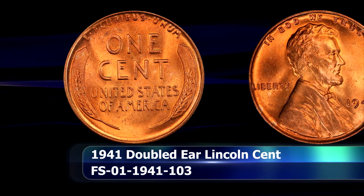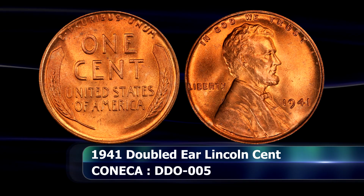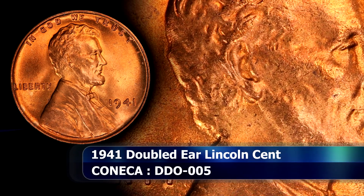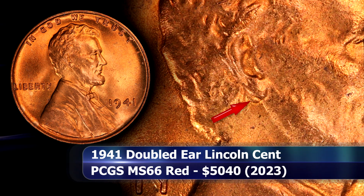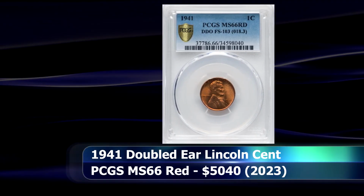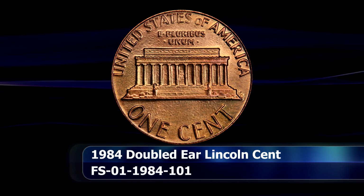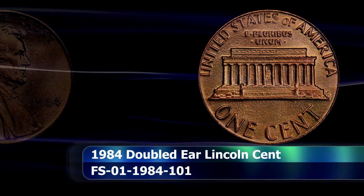Another coin that you can eagerly check for a doubled ear variety is the 1941 Philadelphia Mint wheat cent. This coin has more the classic doubled ear look that most people tend to expect when mentioning doubled ear varieties, as in the earlobe is doubled rather emphatically towards the southwest. It looks like an additional earlobe, or a bump below and behind the ear towards the lower left. In 2023, a beautiful high-grade example of this coin was sold at auction in a PCGS slab with a grade of MS66 red for the sum of $5,040.